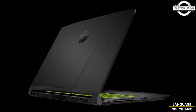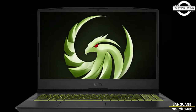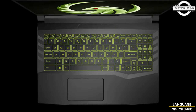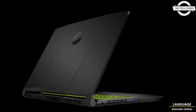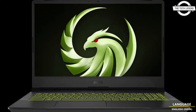So friends, today I will talk about the MSI Alpha 15 AMD based gaming notebook. MSI unveiled two models of laptops, one of which is AMD's Full HD gaming notebook PC Alpha 15 AMD Advantage Edition for both CPU and GPU. And friend, it features a Ryzen 7 5800H CPU with 8 cores, 16 threads and Radeon RX 6600M GPU.